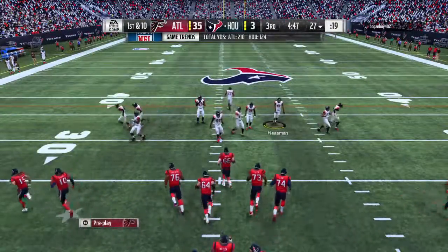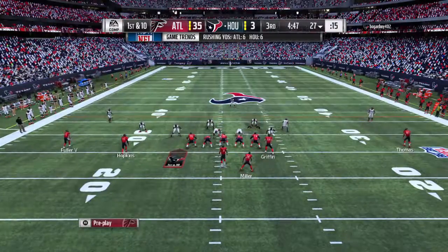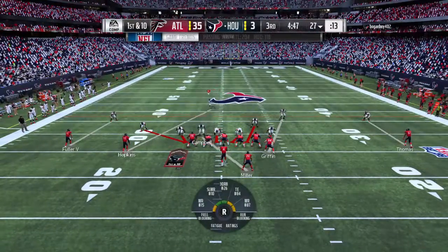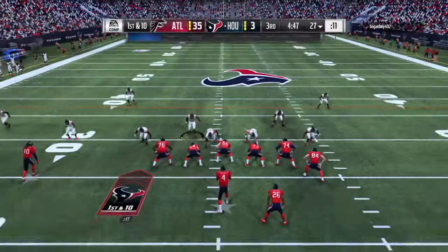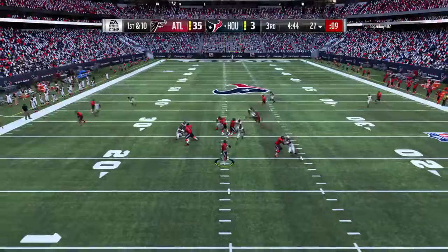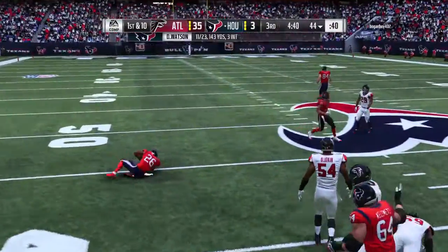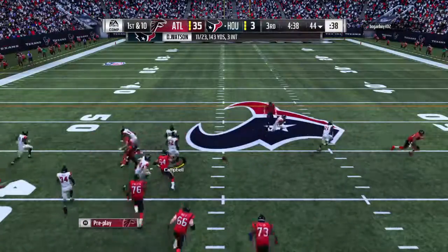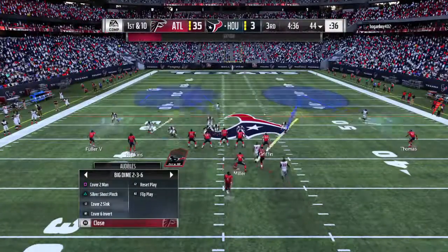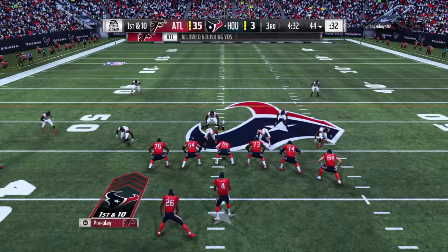Watson will bring up the Texans here, 1st and 10 at their own 27. Out of the gun, Watson. Now he'll dump it underneath to his running back, complete. And they'll get it up just short of the 45 at the 44. Successful start to the drive, 17 yards, and moves the sticks.